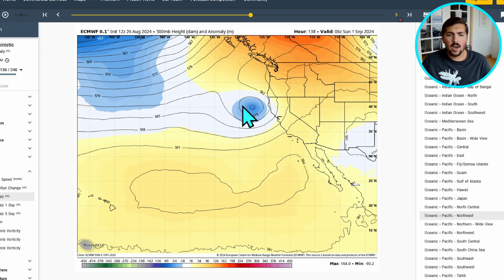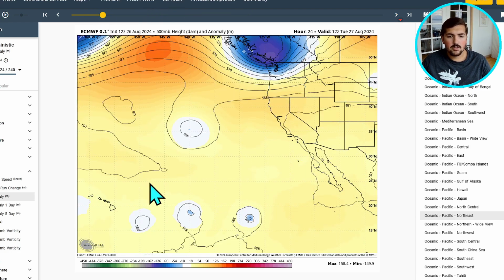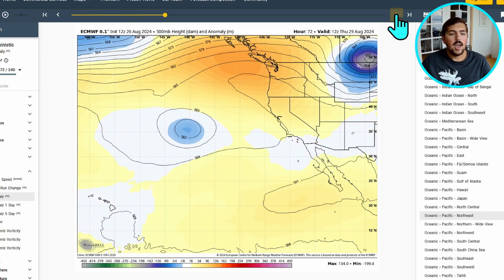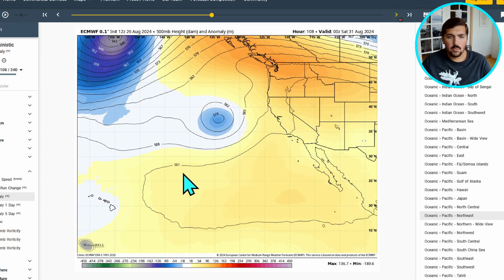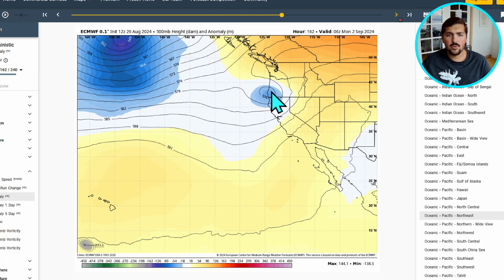But then we get this little cutoff low that starts coming up, and this might be due to, if I play this back, there's a couple of hurricanes and tropical storms down here. Gilma, Honey, if that's how you pronounce it. And then I forgot what the name of this tropical storm is, but these are all chugging along. And this will probably help influence some moisture that gets pulled up into this upper level low that drifts into the California and Oregon coastlines later this weekend and the next week.